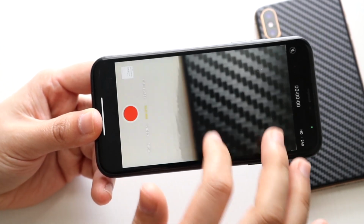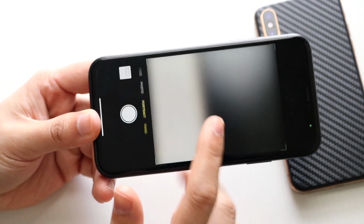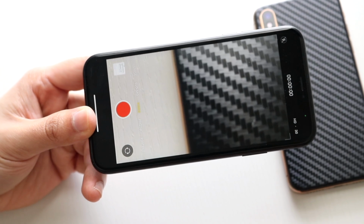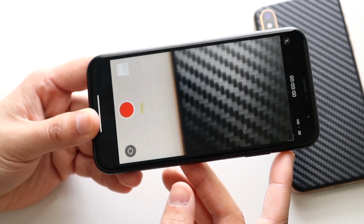You do have video mode. You still have portrait mode and all this stuff, 4K at 60. But compared to the phones we have nowadays with cinematic mode and even 8K, both these phones are starting to show their age, to be honest.